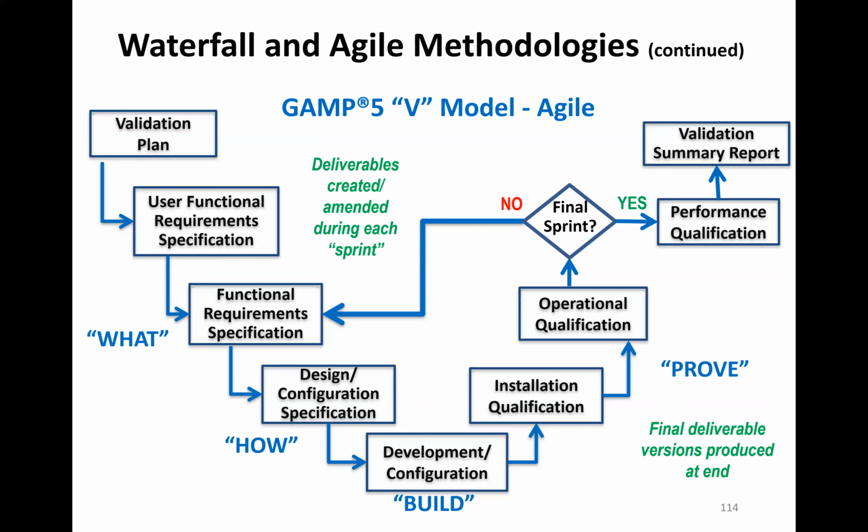So with every sprint at the end, you've completely tested that portion. If you're using automated testing, which is very important, you can actually run those automated test scripts continuously. So if you're on sprint 5, at the end of sprint 5, you can run the test script for that sprint. But you can also rerun the first 4 and make sure that sprint 5 didn't have an impact on the first 4. When you get to the final sprint, you don't have any more requirements. You can jump off and do your performance qualification on the complete code and then do your validation summary report.